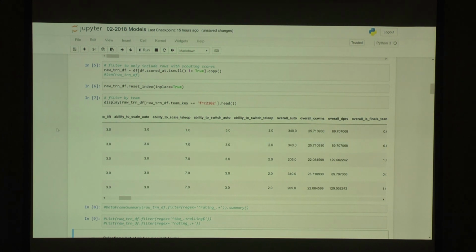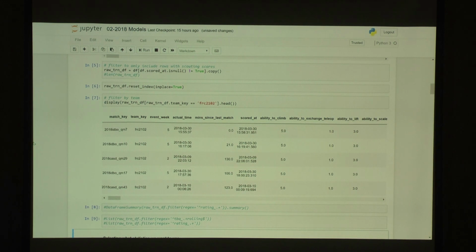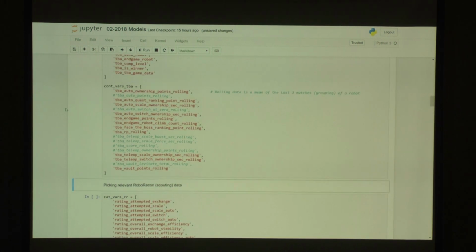That's super important to have, to know exactly what each column is saying and how it's structured. It'll cause you much less headaches in the future when you're working with this. So that's something I'll constantly be putting in, as you can see as we run through this. So right here, we are selecting what stats we want to use.